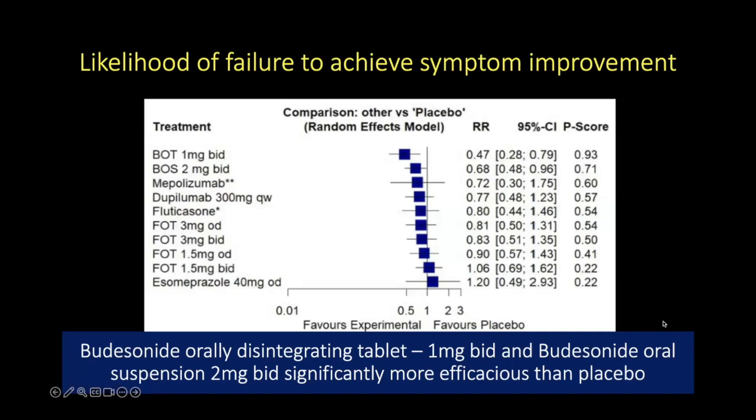Now, when they were looking at the ability of these medications to achieve symptom improvement, not just histological improvement, they found that budesonide orally disintegrating tablet, which is here given at 1 milligram BID, and budesonide suspension, which is here given at 2 milligram BID, these 2 drugs, and only these 2 drugs, were more efficacious than placebo, because as you can see here on this forest plot, these are the only 2 medications staying on this side of the line here.